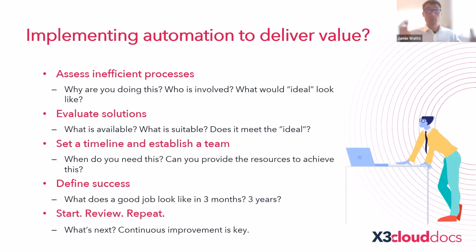Set a timeline. So when do you want this by? Do you have the right resources in the business today to do this? What's the cost of you not doing it today as well? Can you afford to do it? Can you afford not to do it? When do you need to have done that by? And can you facilitate this taking place?